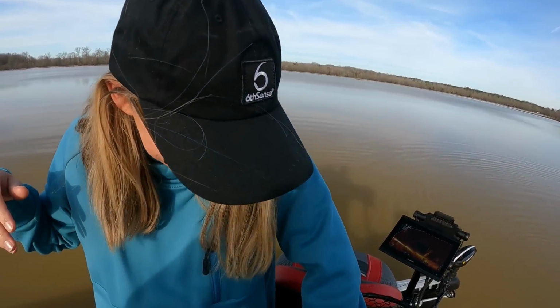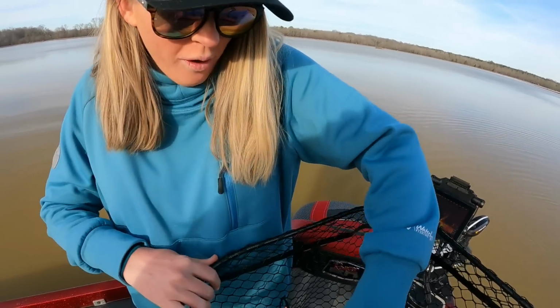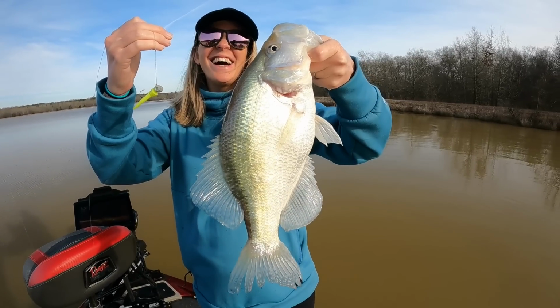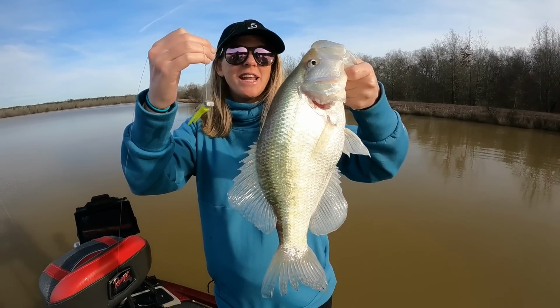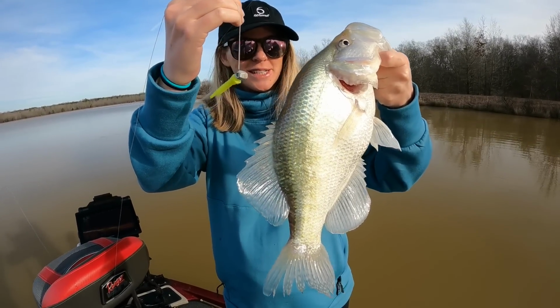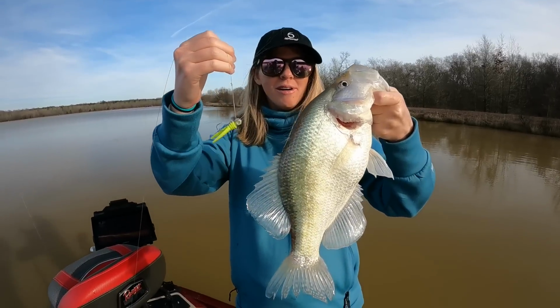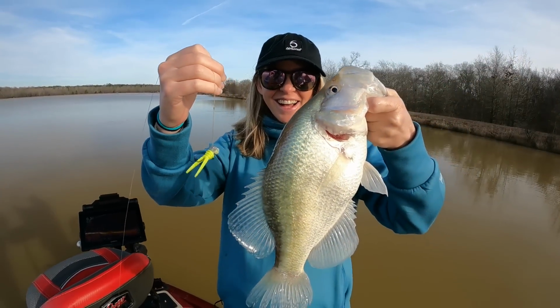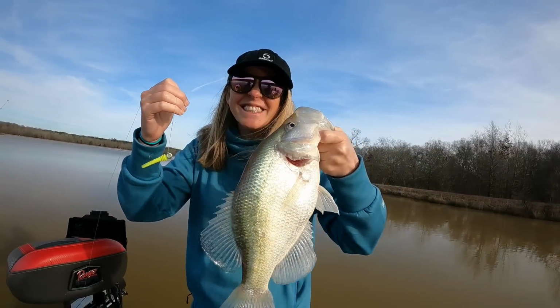Ooh, how big is that one? 2.5. Ooh, another. Oh my gosh, Jay, it's another toad. That is just so much fun. And watching them eat it, it's just so crazy. Man, that rod just went boom. I know. It's crazy. Man, this water is so murky, but they're able to see that bright jig down there. He just had it dropped right on his nose, and he was all about it.